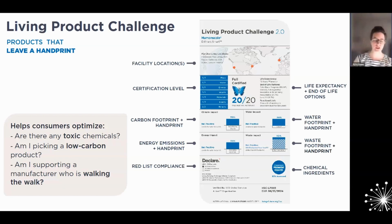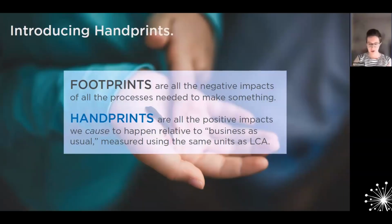So what is hand printing? Hand printing is something that is unique to this certification and to ILFI. It is a concept about, if you think about footprints as the negative impacts we leave behind, handprints are all the positive impacts we can cause. And so we heard a lot from manufacturers that they want a way to report the good that they're doing.